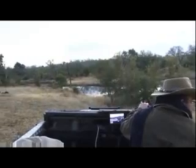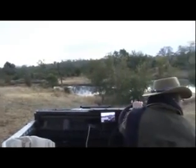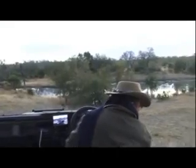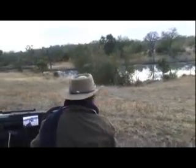One guinea fowl feather, but actually a couple of feathers, but that's more just from guinea fowl feeding rather than a guinea fowl being caught.